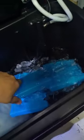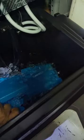It's like, I'll pick it up again. Look, this is how much it freezes. It's all stuck.